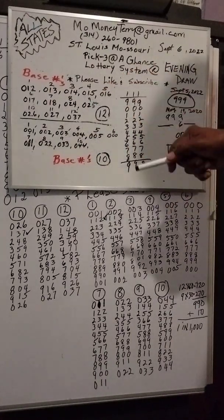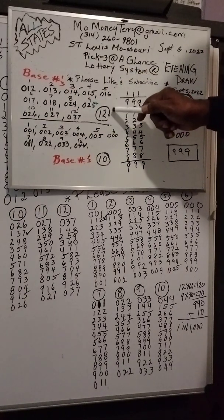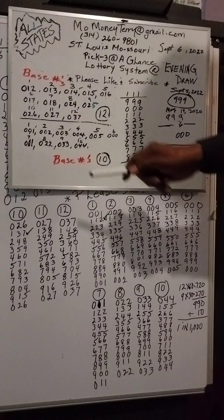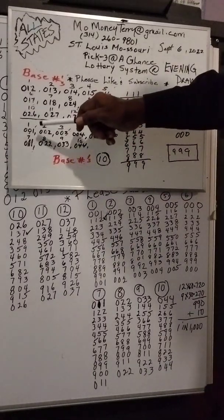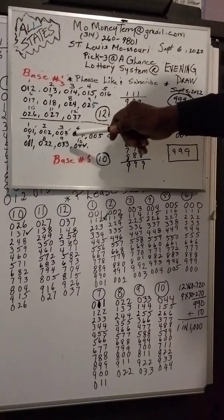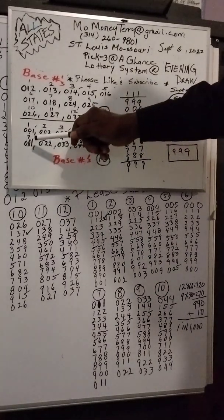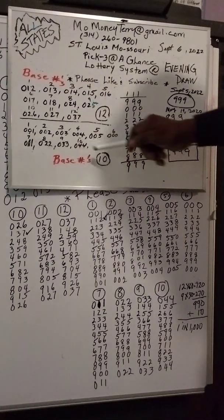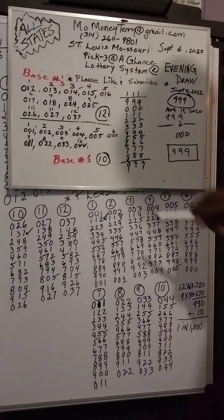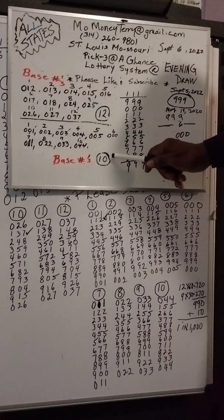That's the straights that can come 6 different ways. They're comprised of the 12 numbers that give you 12 columns. All right. Then on your doubles and your triple, you got 001, 002, 003, 004, 005, triple zeros, 011, 022, 033, 044. Give you your 10 base numbers. You got the 12 for the straights, 10 for the doubles.